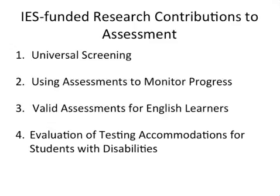Contribution 2 was using assessments to monitor progress. Progress monitoring is a way to gauge students' progress, and response to intervention is one model where progress monitoring assessments are used to make decisions regarding levels of support that students require to be successful with reading.